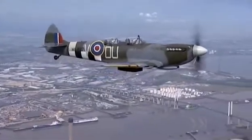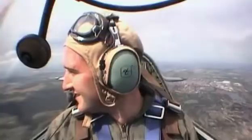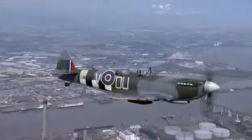Dave's trip to the south coast continues. That's nice. Look at the Thames. Beautiful. Over the wing of a Spitfire.